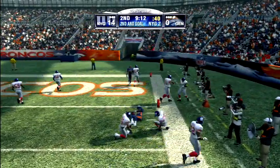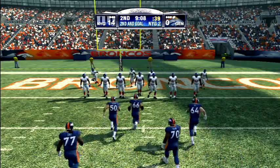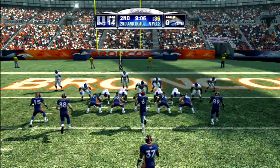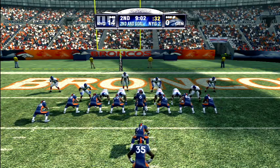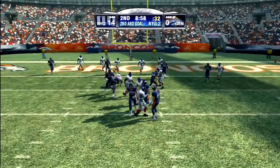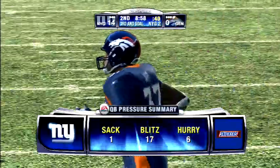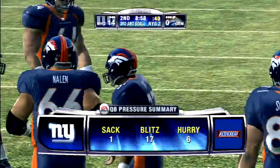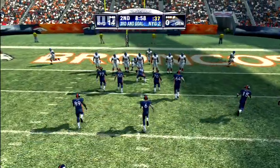Hit and drop behind the line. Solid hit for the safety. He'll drop him for a loss. Well, you know you've got an aggressive safety when he's making tackles for a loss behind the line of scrimmage. Typically, these guys are trying to not give up a big play in the passing game. Now when you see somebody in the backfield, that's impressive. And the defender breaks up the play. Just great position that time on the defensive side. The receiver really never had a chance on that one.